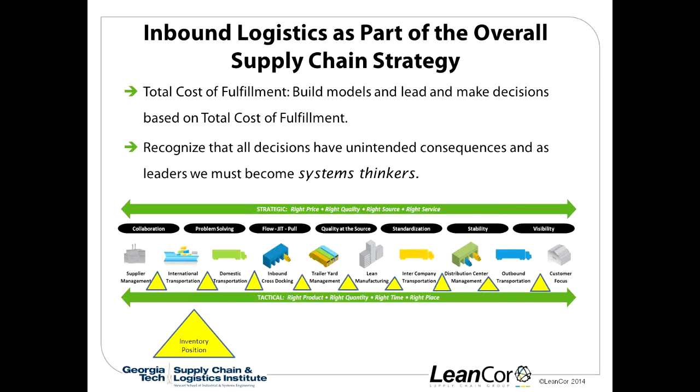So we move into this next discussion here. It's really important to mention that lean looks at the system. We're looking at the total system from end to end, pickup to delivery, all the SKUs, all the right sizes, the quantities, the conditions. Inbound logistics is just part of that. If you look at this visual, you've got supplier management all the way through to outbound transportation to customers. There's a lot going on here.